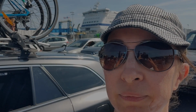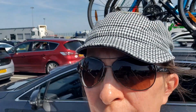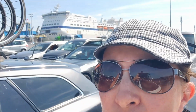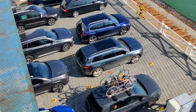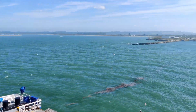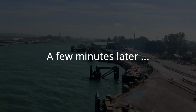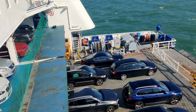Right, so here we are at Ouistreham Port. Bikes are on the roof still. Everything's good there. And we're on the same boat that we came in on, the Mont Saint-Michel boat. And this is fairly busy. Lots of people here. So here we are on board the ferry. It's a little bit busy today. Look at all those cars. There's the view. And how many people forgot to turn off their car alarms?